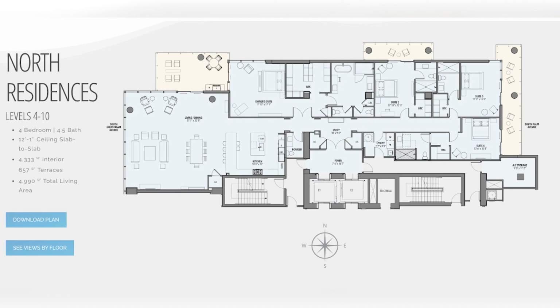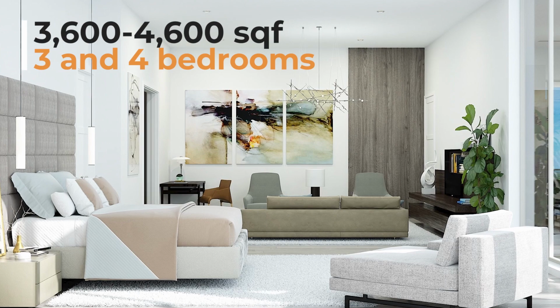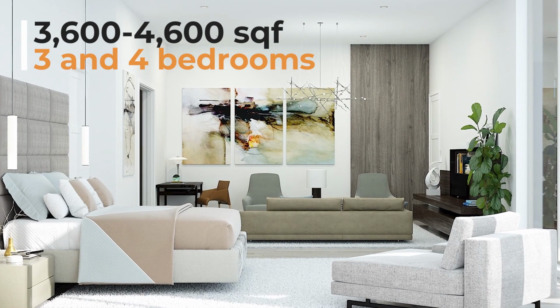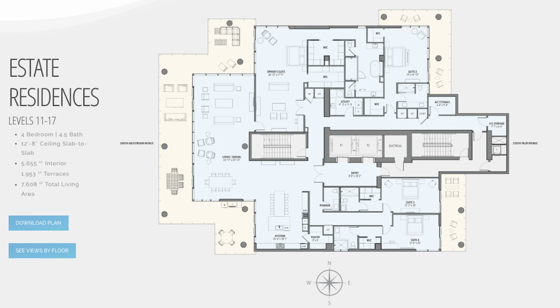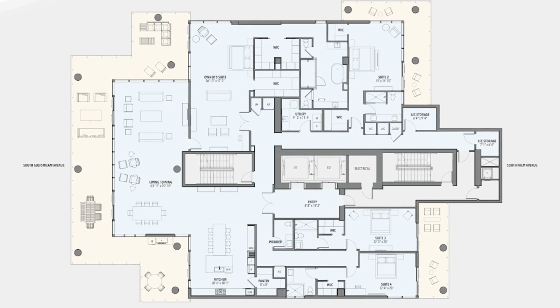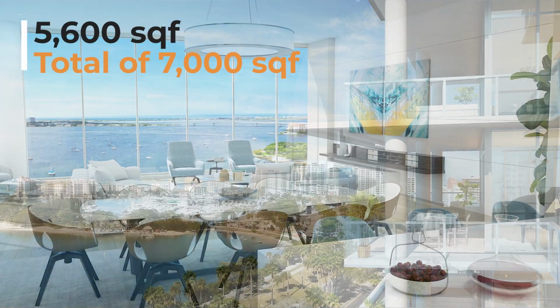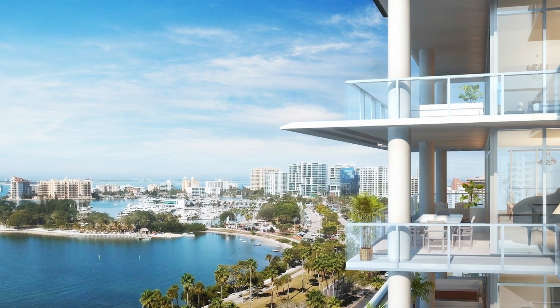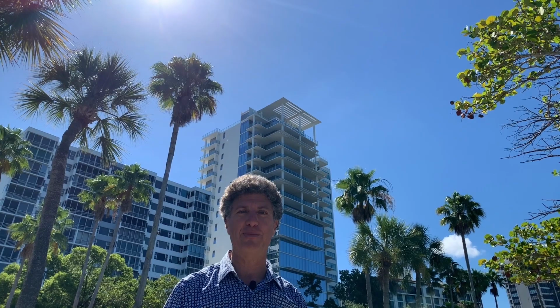Those have floor plans from 3,600 to 4,600 square feet, 3 bedrooms and 4 bedrooms, 3.5 and 4.5 bathrooms. Levels 11 through 17, you get the entire floor. These floor plans are 5,600 square feet inside and a total of 7,000 square feet, including all the balconies. It is a timeless piece of architecture that has bespoke living here on Sarasota Bay.